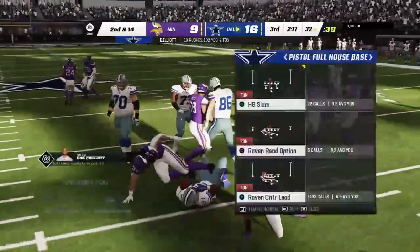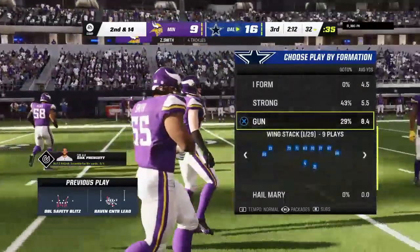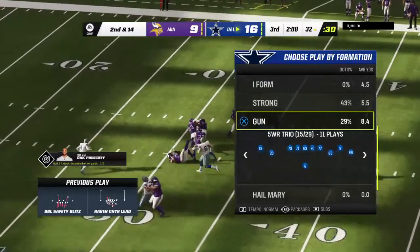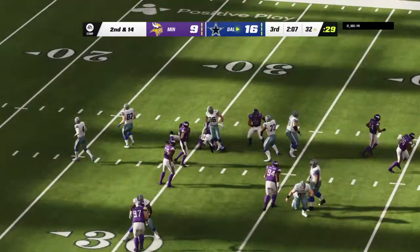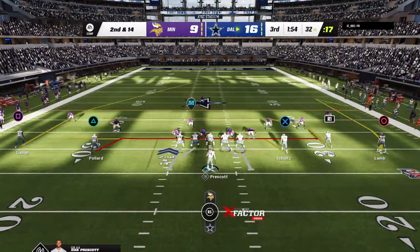And maybe a measure of revenge there. He's had his way in this one, but this time they get him behind the line. Credit Zadarius Smith, able to get through and make that tackle for a loss. So a step in the wrong direction. Now they'll look to make amends on 2nd and 14.